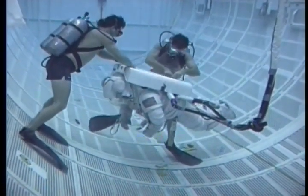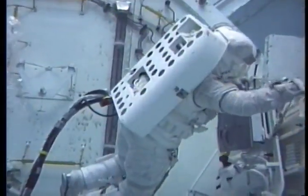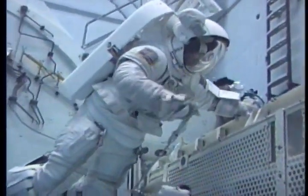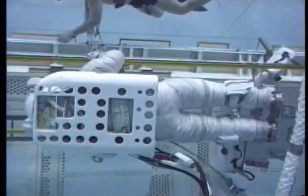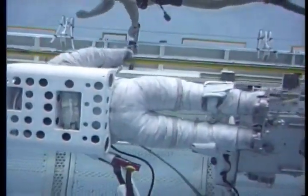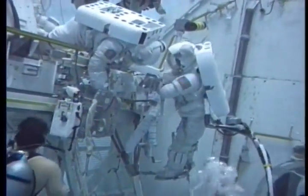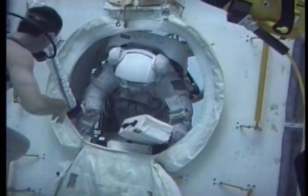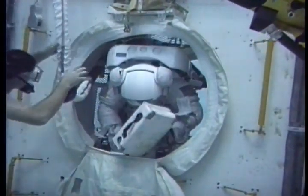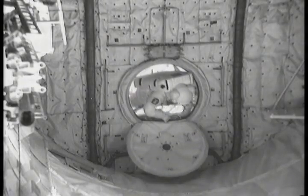Scuba divers are adding weights to Jerry and Jay's suits to make them neutrally buoyant. This means that they won't float to the surface or sink to the bottom. The WETF isn't a perfect simulation of weightlessness, but it's the closest we can come to on Earth. We spend a lot of time in the water, practicing until it's time for the real thing.